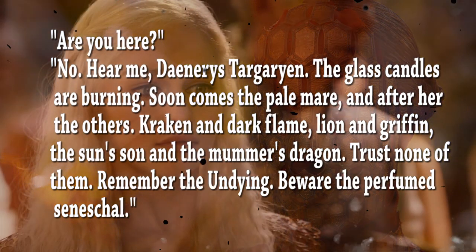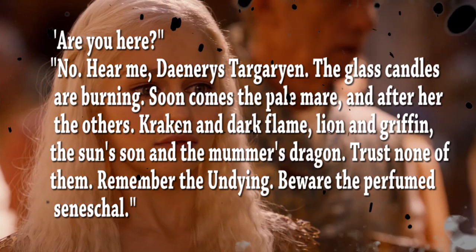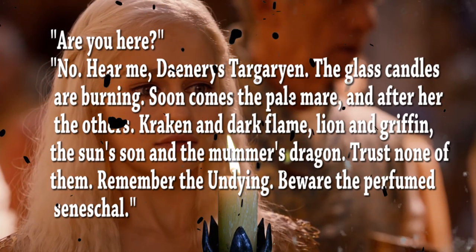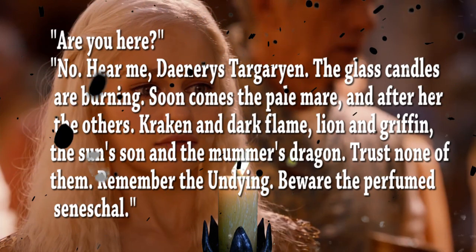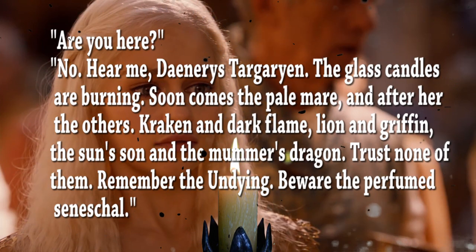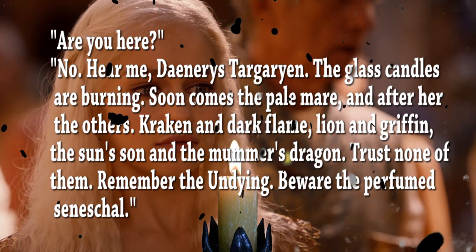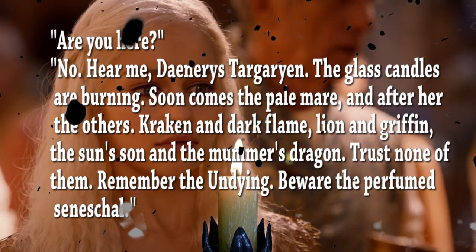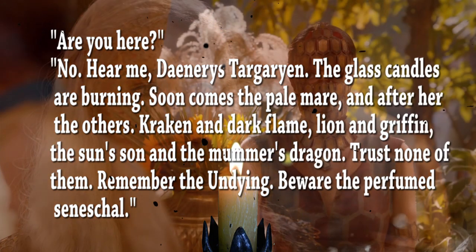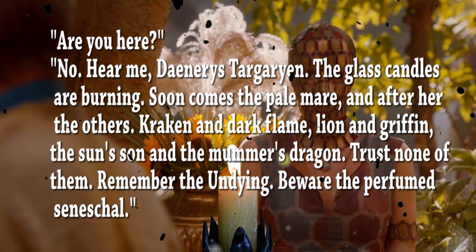So Daenerys asks her, are you here? And she says no, but she still wants her to listen to her. So that proves to us that she does have a glass candle. And what she used this glass candle for was to see into the future. So now Marwyn's main purpose was to communicate. Now her main purpose was to see into the future. And then she used it to communicate with Daenerys Targaryen. And it's a warning that she's giving her. She's saying, beware of these people. So let's go through them right now.